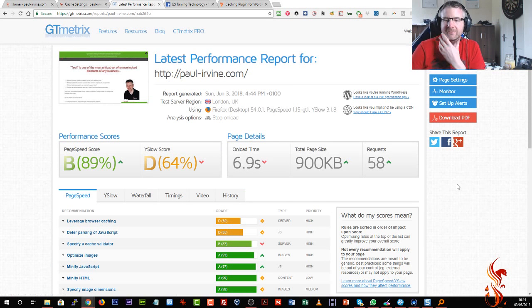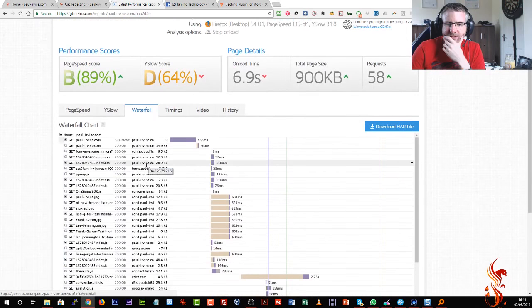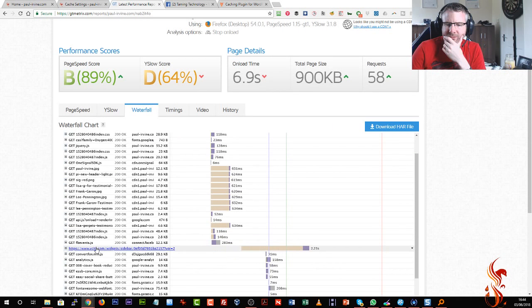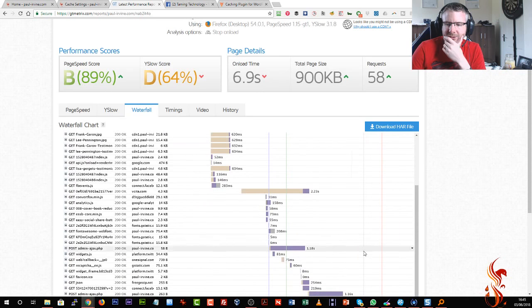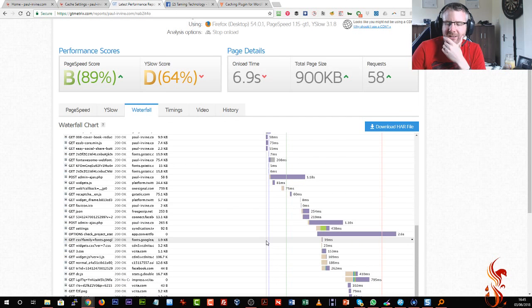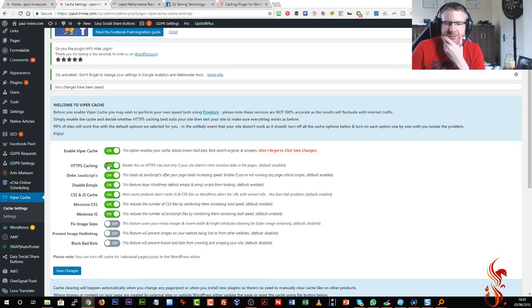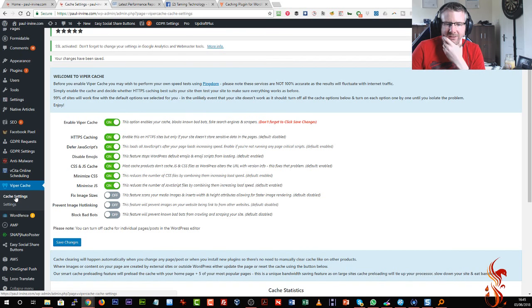Up to 6.9 now. Oh, inconsistency, come on. And that is on load time, so ConvertFox is 2.6. Some admin Ajax calls in there as well. Right, okay, what am I missing here? Caching, that's fine. As far as I can tell, that's the only settings that are available on there, so I don't think there's much else I can really do here.